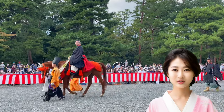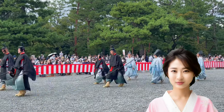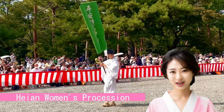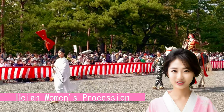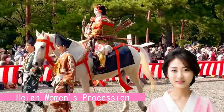As the Tang influence waned, Japan developed its unique cultural identity. The procession displays the summer formal attire of high-ranking nobles. Heian Women's Procession. As Japan's culture became more distinct following the discontinuation of envoys to Tang China, this procession illustrates the evolving women's fashion over the 400-year Heian period.